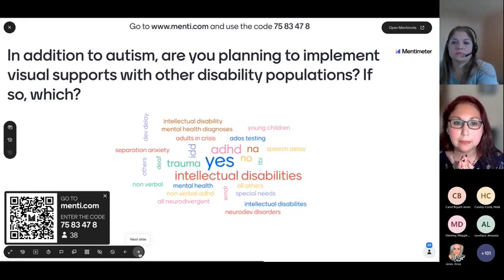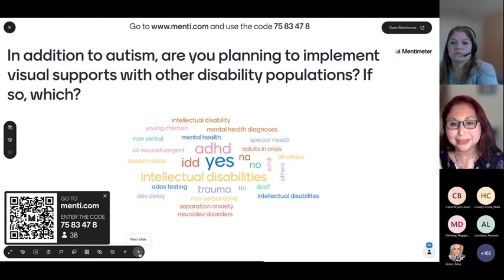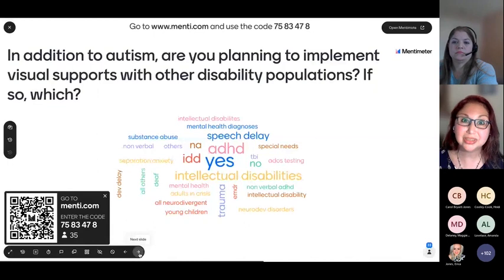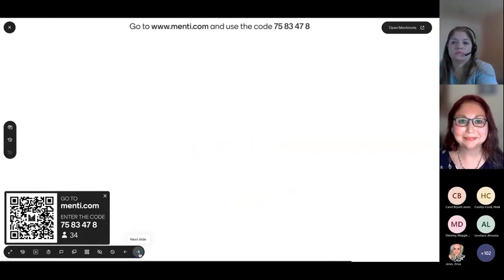Nonverbal ADHD, okay. Mental health diagnosis, yes. Let's see, I'm looking neurodivergent, love it. All right, so this definitely helps me on making sure that I highlight some of the resources of information, because visual supports is a very large subject.